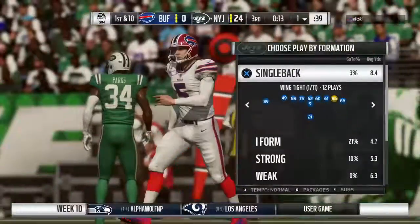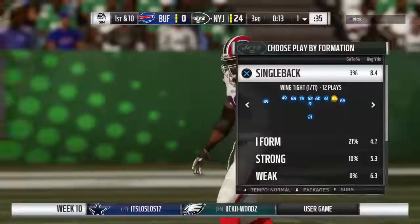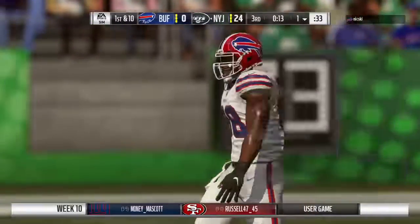Here's the Jet offense now. They head out to take over. Well, they're going to have to go at least 50, 60 yards here if they want to ensure that they don't have to punt the ball like they did last time.